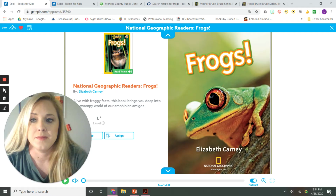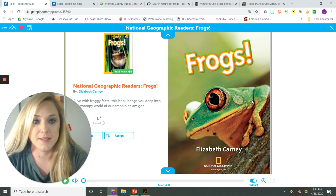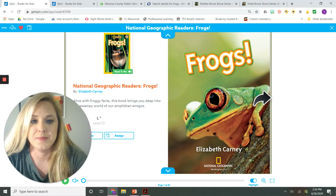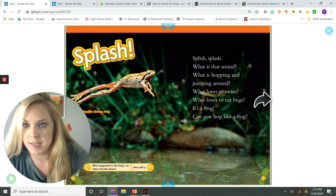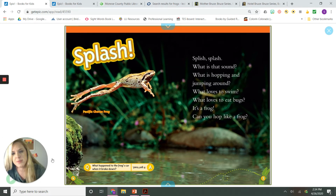Okay. All right. So here's our book. It's called Frogs. Remember, our first word is habitat. I'm going to make my picture a little bit smaller so you can see the book better. All right, here we go. Splash. Splish, splash. What's that sound? What is hopping and jumping around? What loves to swim? What loves to eat bugs? It's a frog. Can you hop like a frog?